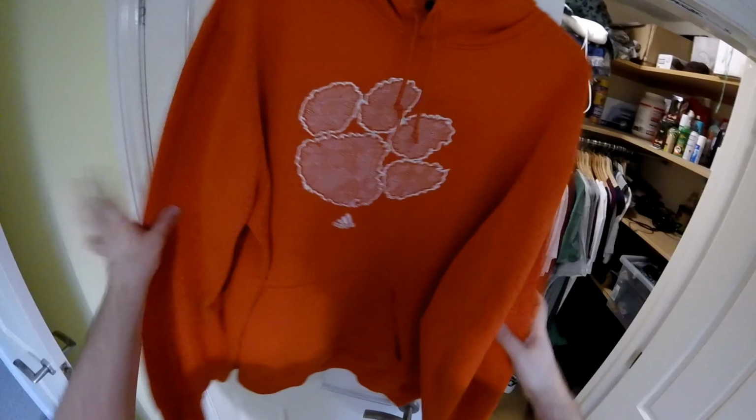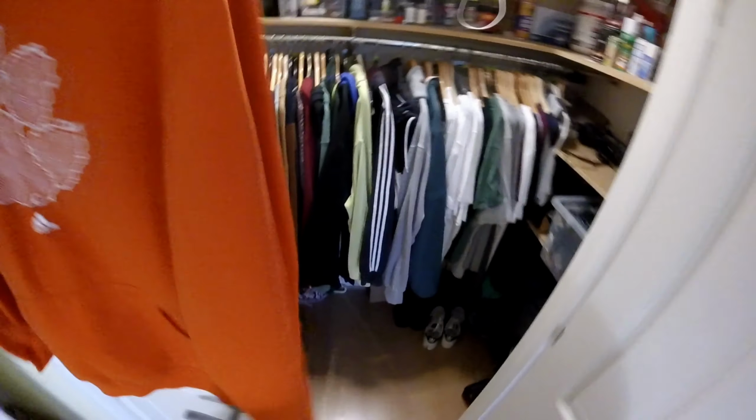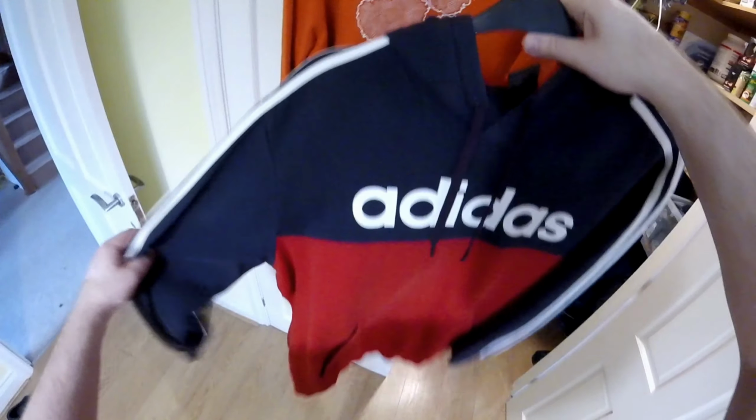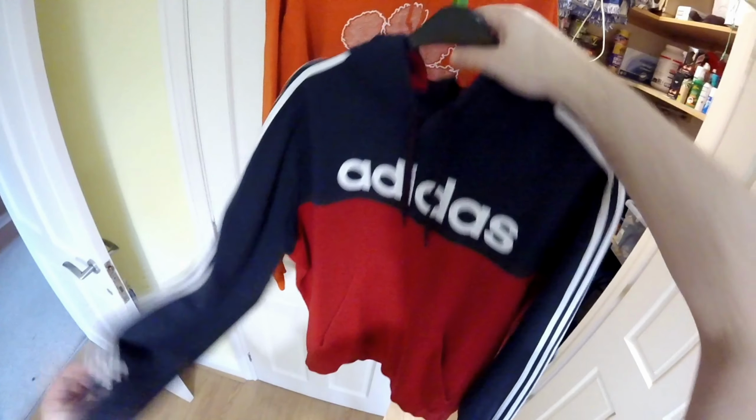Like, this is all really rough. It's still really comfortable. It's still a nice warm hoodie. This is actually quite thick, and the ones I just showed are quite thick. Apart from that blue one was quite thin, I guess. That plain blue one. And then these are all about £10-15 with free delivery.